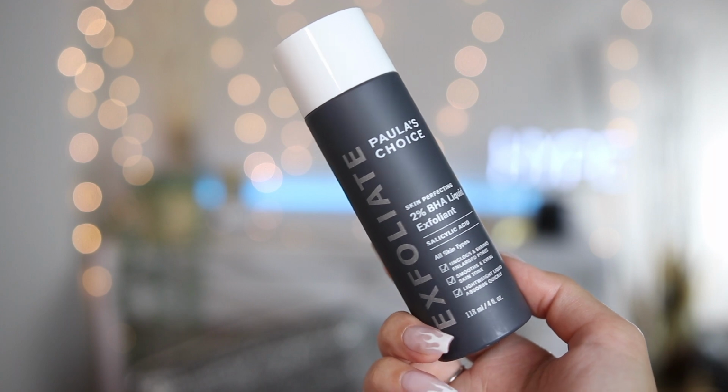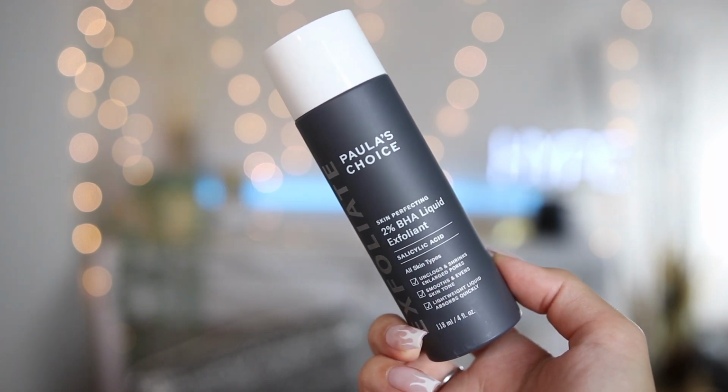So the next item I tested out, and I am safe to say I've been loving this. This is the Paula's Choice 2% BHA Liquid Exfoliant with salicylic acid, and this toner, I've been using for about 2 months now and I'm almost out of it.